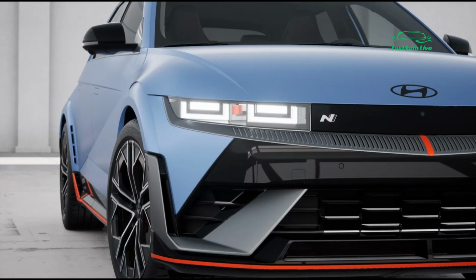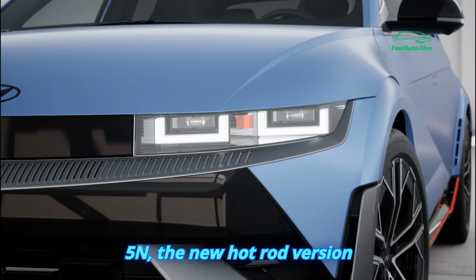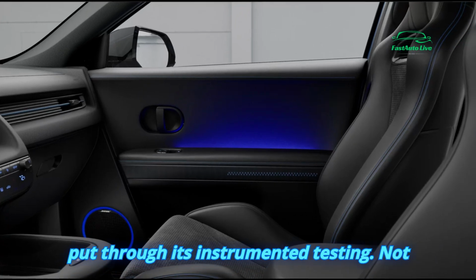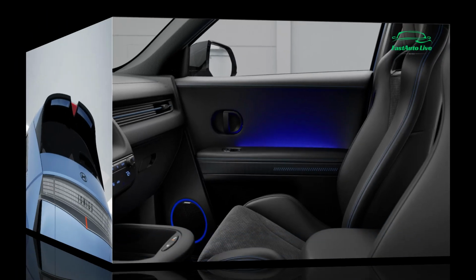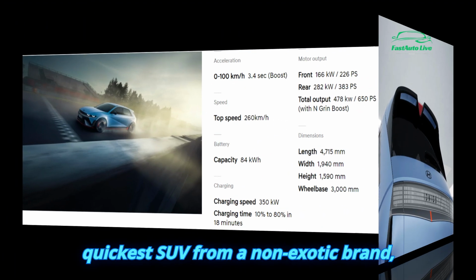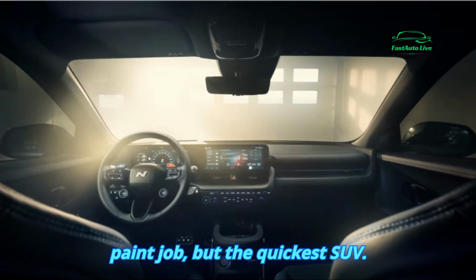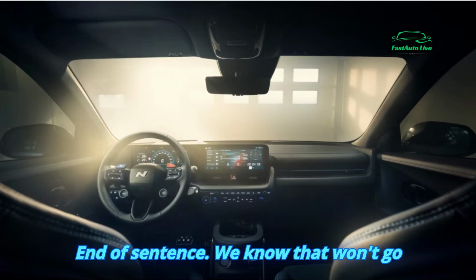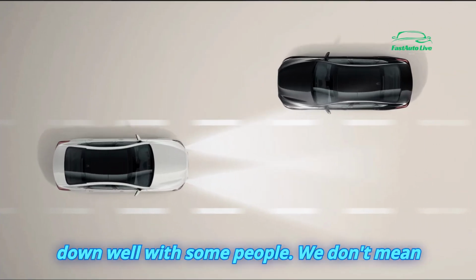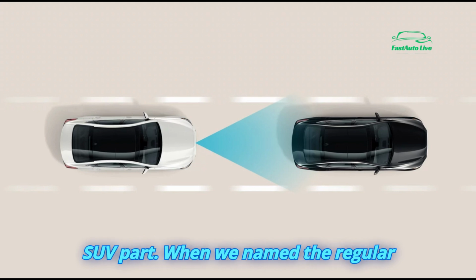It's official. The 2025 Hyundai Ioniq 5N, the new hot rod version of Hyundai's Ioniq 5 electric SUV, is the quickest SUV Motor Trend has ever put through its instrumented testing. Not the quickest electric SUV, or the quickest SUV from a non-exotic brand, or the quickest SUV with a snazzy blue paint job, but the quickest SUV. End of sentence. We know that won't go down well with some people. We don't mean the quickest ever part, but rather the SUV part.